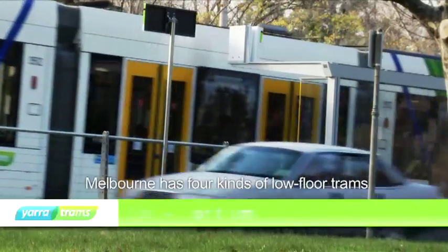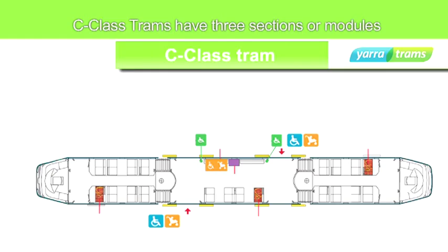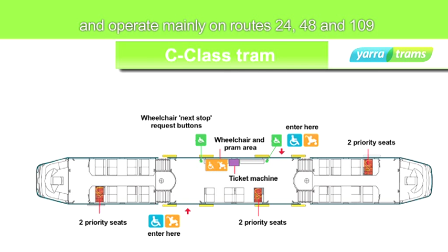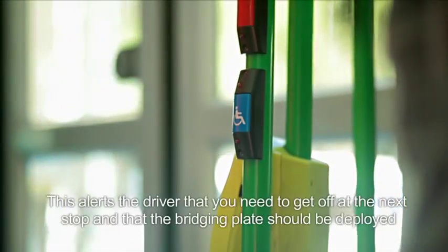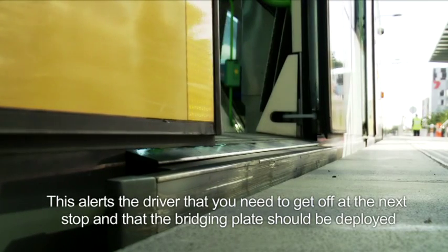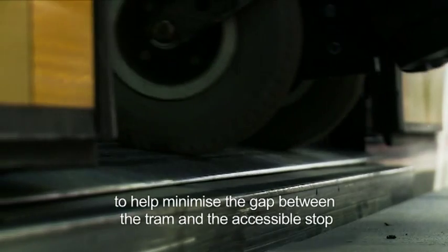Melbourne has 4 kinds of low-floor trams. C-Class trams have 3 sections or modules and operate mainly on routes 24, 48 and 109. If you're using a wheelchair or scooter on a C-Class tram, press the blue stop button. This alerts the driver that you need to get off at the next stop and that the bridging plate should be deployed to help minimise the gap between the tram and the accessible stop.